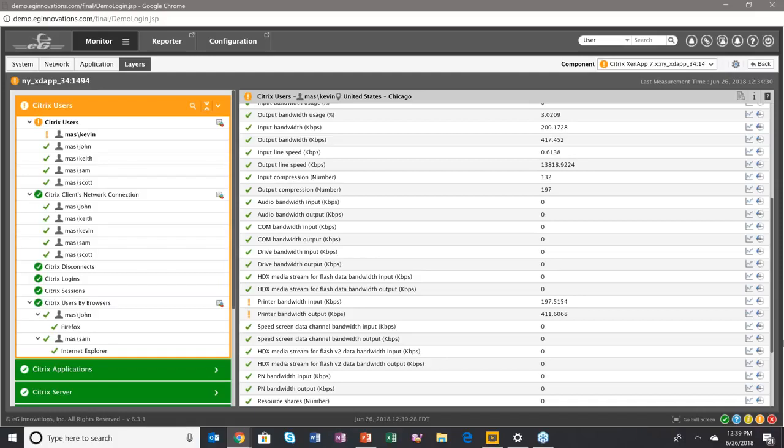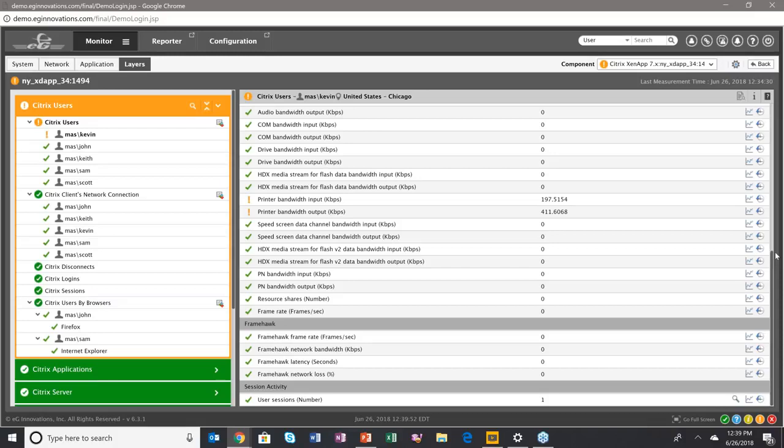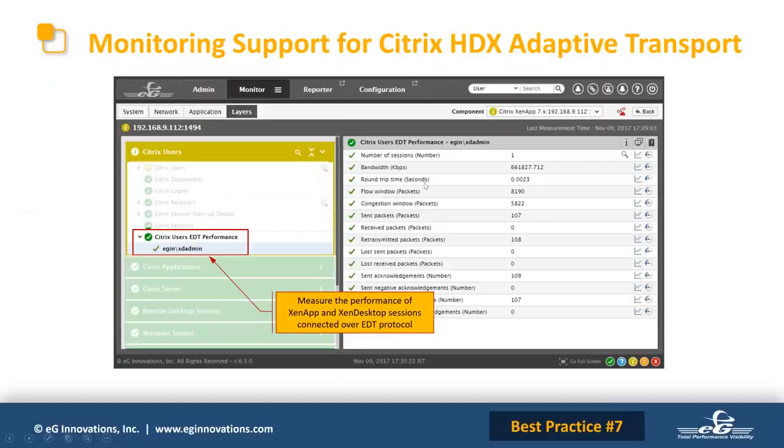Monitoring EDT and Framehawk performance. Suffice to say that we can collect EDT statistics. You can see an example here: bandwidth available, round trip time, flow window, congestion window, send packets, drop packets, congestion. It's important to understand how the EDT is performing. When there is more than one session, you can get a deeper drill-down view of the different sessions and what's going on. Also for Framehawk, we measure and report on Framehawk latency, overall network loss percentage, and the bandwidth that is available for Framehawk.